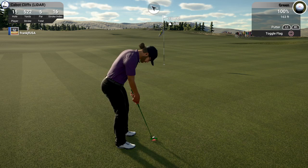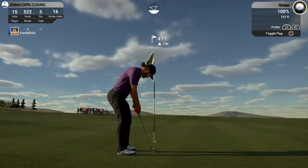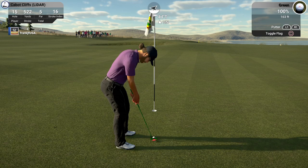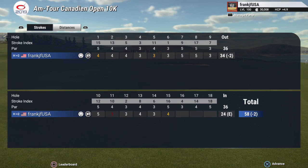Nope, didn't hit it hard enough, did I? Nope. This one looks about 4 feet. All right, got the birdie I wanted. Okay, needed that to get back. Get back for that hole number 11.